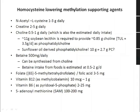Choline: we've got soybean lecithin, but we've also got sunflower-derived phosphatidylcholine as a source of choline. Betaine can be quite useful. Betaine is our homocysteine-lowering B vitamin, if you like, primarily within the liver.